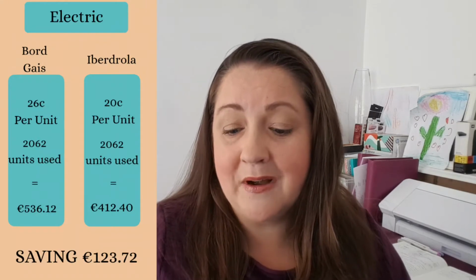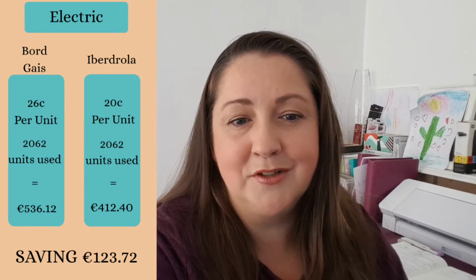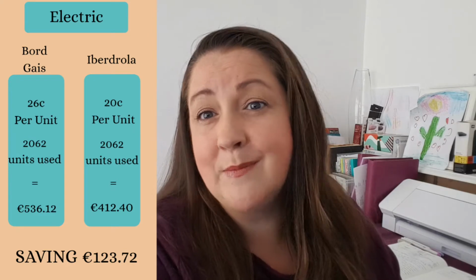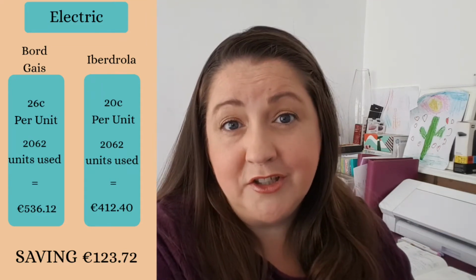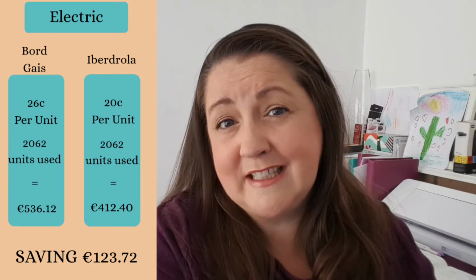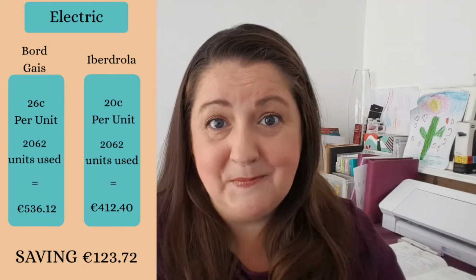So up on the screen here, I'm going to put up the first one, which is ESB. As you can see from the ESB, I saved €123.72. So Bord Gáis was costing me 26 cents a unit and Iberola was costing me 20 cents a unit. I calculated this by the amount of units that I had used from January to June, and that was 2,062 units. So Bord Gáis cost me €536 and Iberola cost me €440. So that's quite a big saving for 6 months.